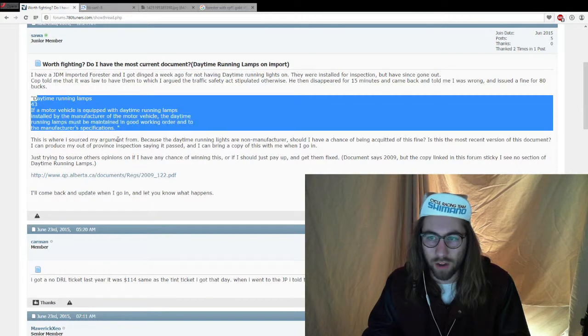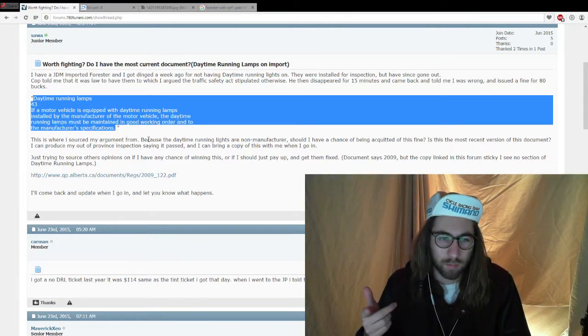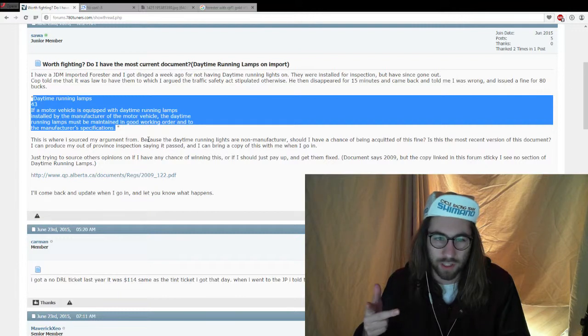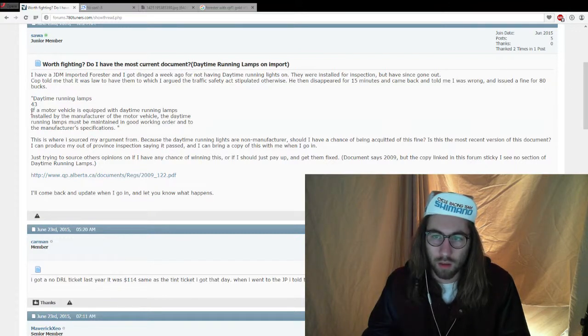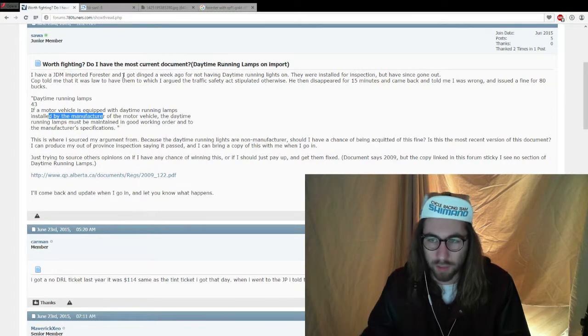But when I got home, I found the excerpt because I had looked it up when I noticed they weren't working, and it sounded like I was going to be okay without fixing them because I interpreted this as: Daytime running lights. If a motor vehicle is equipped, installed by the manufacturer, which mine obviously weren't because I had to have them installed for my inspection, the lamps must be maintained and in good working order to the manufacturer's spec.